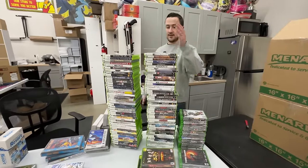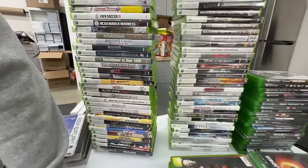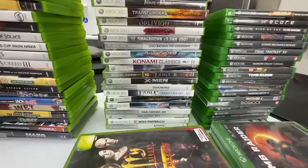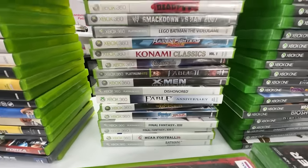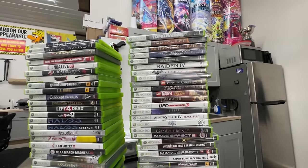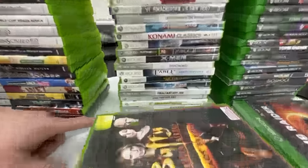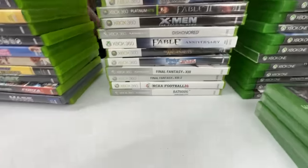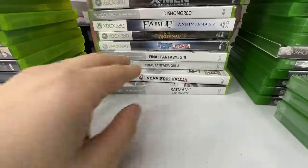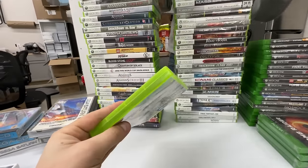Okay, here we have it. Stacks of 360. This entire stack is sealed. This is used. Were there any crazy notable games? I didn't get to look super closely. Nothing crazy stuck out to me. I know some of these are decent, but there's no NCAA 14 or any of that. Oh, there is. Oh gosh, there is. I missed it. And that's in the sealed. I don't think that's sealed. Is it? Oh, it's literally the one not sealed game in this.